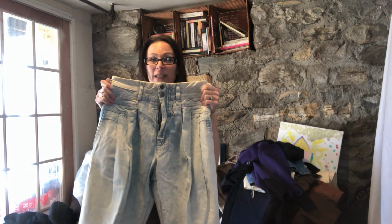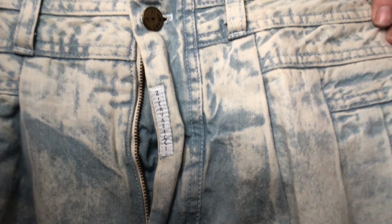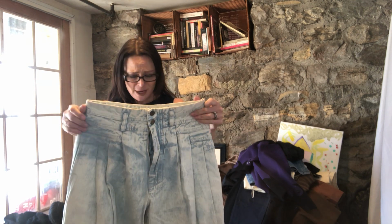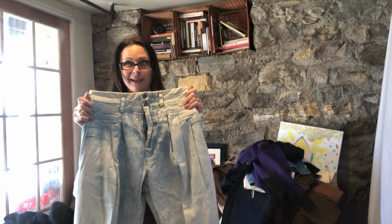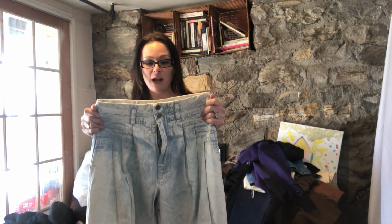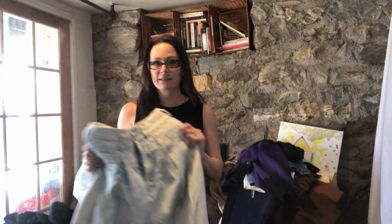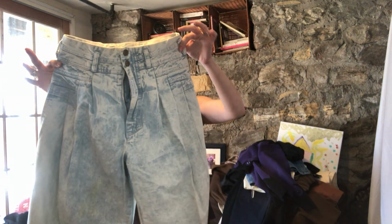If you didn't have that Z.Cavaricci on the zipper, then you were just trying to front with like some Kmart pants. If I recall, and like I said, I was younger during this period, I was like 7 or 8 when my sister was rocking these. I think these were like $90. And the more distressing and all that kind of stuff, the more expensive they got. So this client has, I think, 3 pairs, perfect condition.